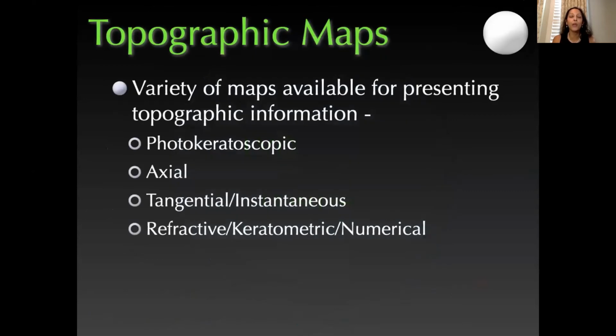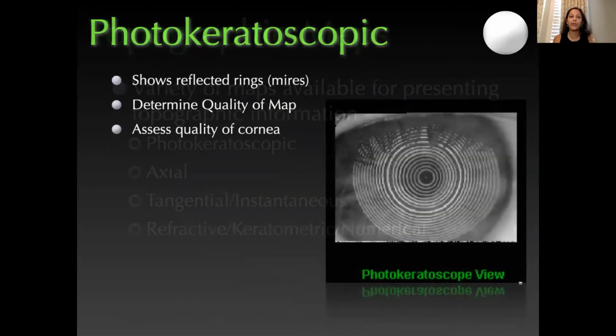There's various options for topographic maps on whatever topographer you use. And the nice thing about it too is you can customize it to what you desire in that evaluation. For example, we have a cataract evaluation set up versus a refractive one, because you're looking for two different types of measurements and maps. And so we'll go over a few of the maps that are available.